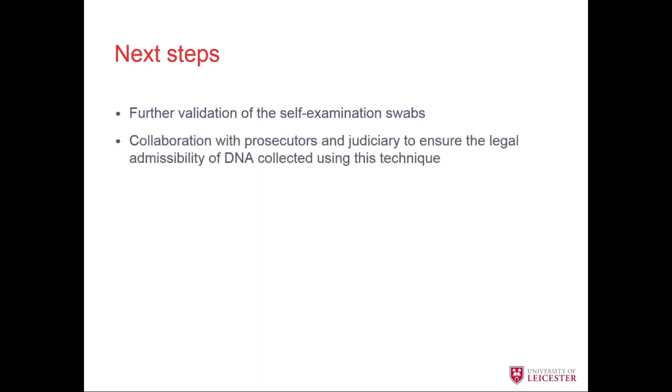So in terms of next steps for the project, we need to further validate the self-examination swabs. We've done one relatively small proof of concept study, but once we have the final design sorted out, we need to do much more validation of it to make sure that it is a robust method. We need to continue to collaborate with prosecutors and the judiciary to ensure the legal admissibility of DNA collected during this technique. We need to do field testing of the kits, and we also need to come up with training programs for police and prosecutors. And all of this work is ongoing at the moment.